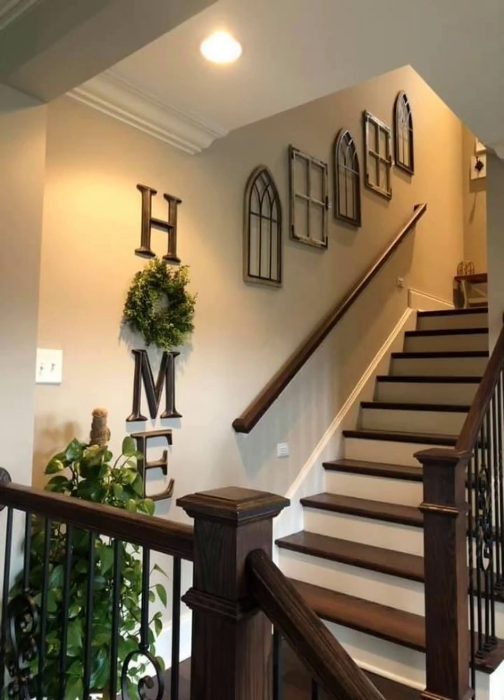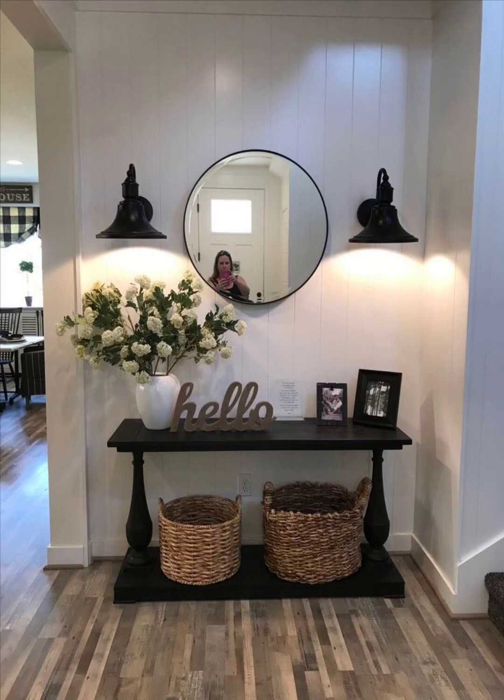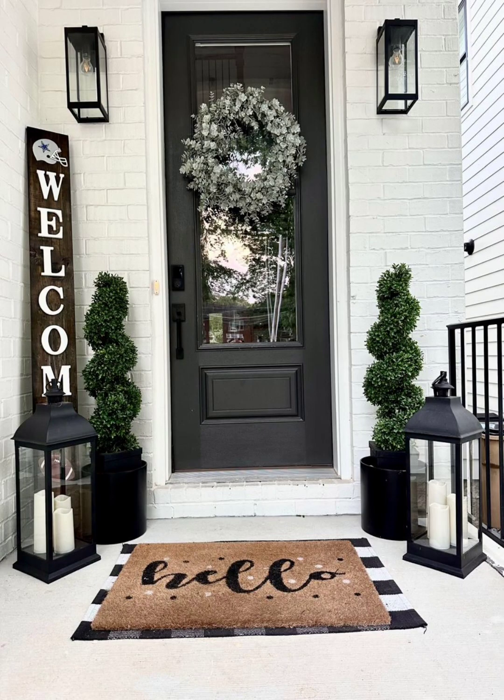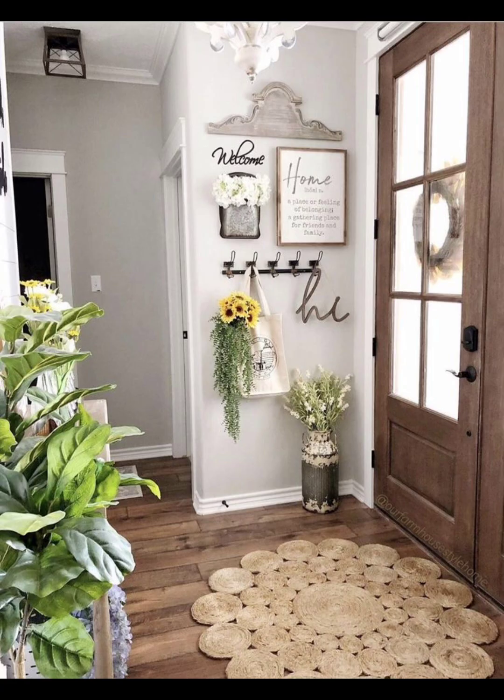There you have it. Our top 5 entryway decorating ideas for 2024. Whether you are into minimalistic, nature vibes, bold statements, tech-savvy setups, or DIY charms, there is something for everyone.